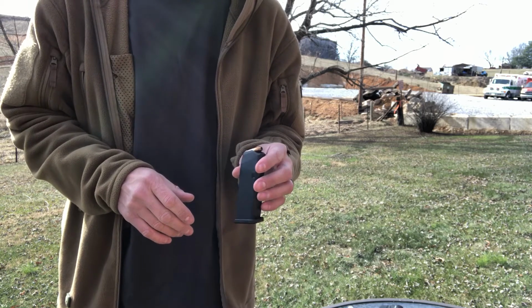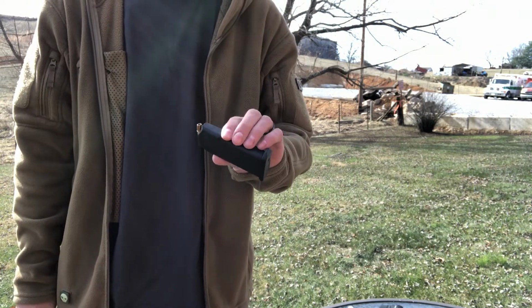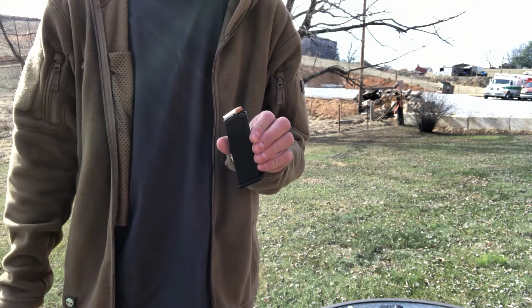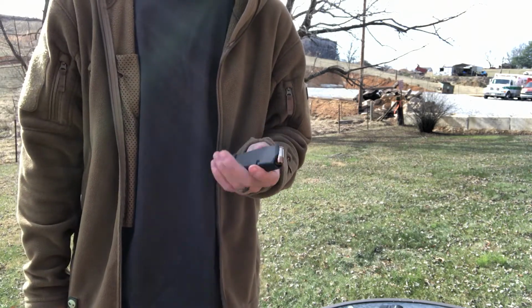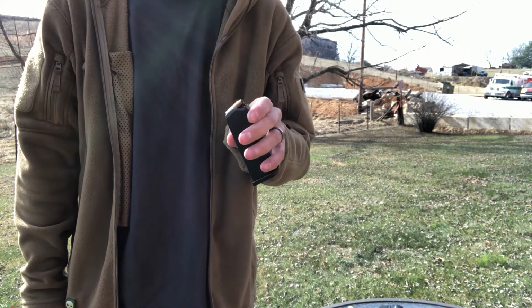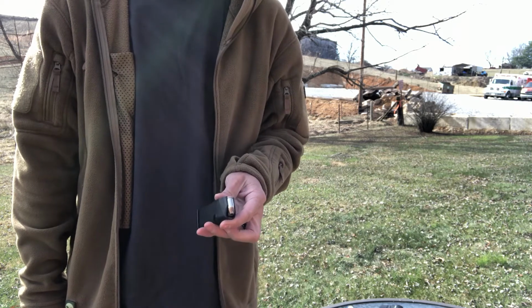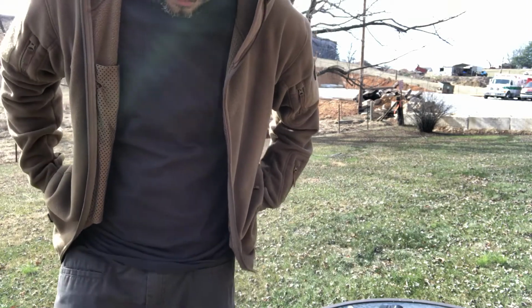But statistically speaking, you'll probably never even need this magazine unless you have a malfunction. That's mainly what I carry this magazine for. I don't think I'll ever be in a situation where I have to use my firearm, but if I do, I really don't believe I'll need an extra magazine. But if you have a malfunction, some of them are easier to clear by just throwing in another magazine than actually trying to clear the round and go back to the fight.